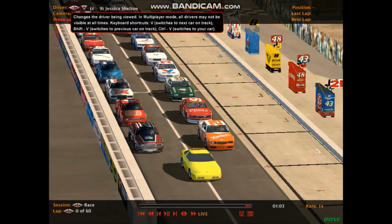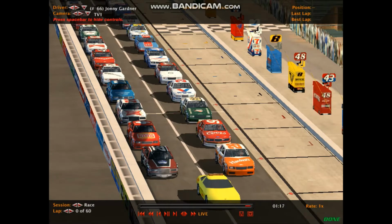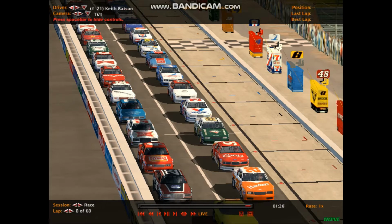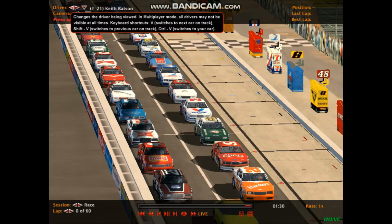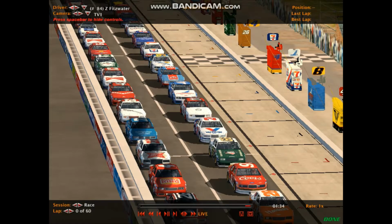The second row sees 2-time winner of the season, Jessica Shelton, in car number 9, the Coors Melling Ford. She's flanked by car number 4, William Brock, in the Burger King Jim Testa Chevrolet, as car number 4 starts in position number 4. Third row sees Johnny Gardner in car 66, the Skull Bandit Chevrolet. He's alongside car 22, Dylan Poteet in the Miller High Life Buick. Next row down has Keith Batson in 21 and 71, Kev Shearer, sitting alongside a Ford and an Oldsmobile.